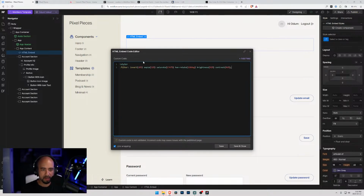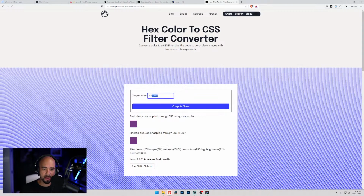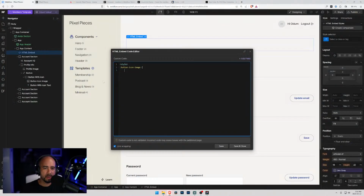Style dot, I didn't even copy it. Button icon image, right? And we need a hex color for white, or a filter value for that, I should say. So that's going to be it there. Oops, let's close that properly.